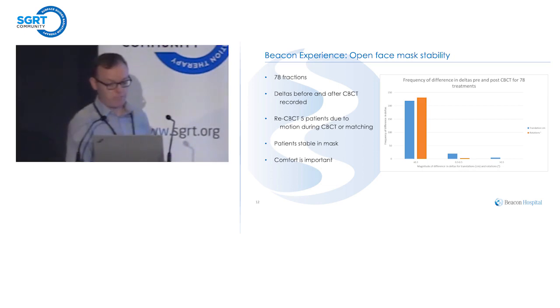So just looking at our open face mask stability. For our first, I think 78 patients here, we took those deltas that we recorded before and after the cone beam acquisition. And what we found was that most patients don't move. So we only had to re-cone beam CT 5 out of those 78 patients. So the patients were really stable in the mask. Comfort was very important. When we were early in our experience, we had, I think, 2 or 3 patients who had been with us before. They were frame-based patients and then came back, had the same bite array that you saw with Dr. Lawson earlier on, and then came back again and had the open face mask. And it was only 2 patients. It's fairly anecdotal evidence, but they were raving about how much better the open face mask was compared to the other systems.